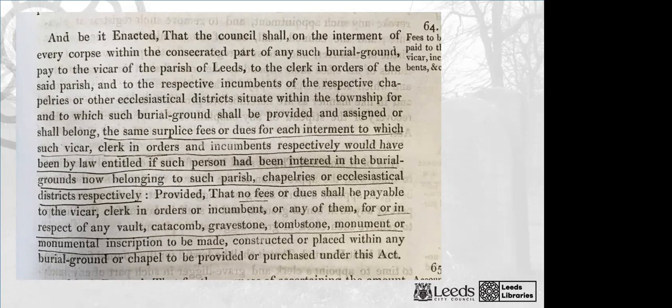That the council shall, on the interment of every corpse within the consecrated part of any such burial ground, pay to the vicar of the parish of Leeds the same fees to which such vicar would have been by law entitled if such person had been interred in the burial grounds now belonging to such parish.